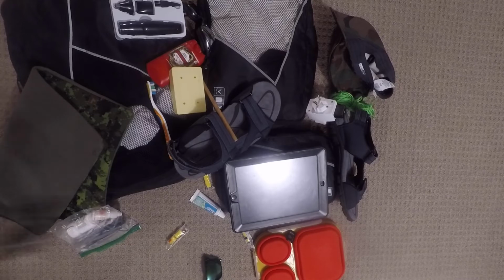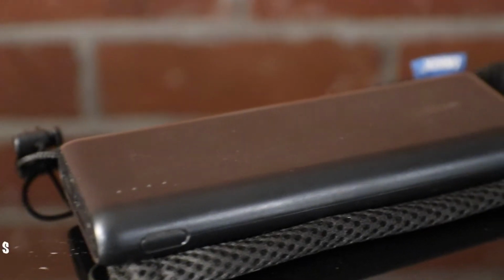Obviously I have my watch, my sunglasses. I have a portable battery charger. This thing is awesome. It's the Anchor, and it can charge my phone 6 times from 0 to 100. Also great, another tip with the tablet is that you don't need a full-on plug to charge it. You can just use your portable battery charger and your cord.